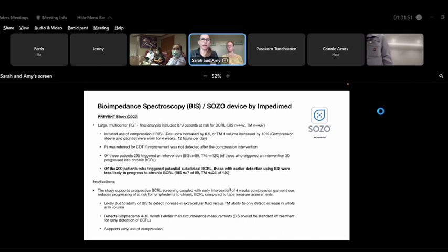And the SOZO device is actually used for other things as well. It might detect congestive heart failure. It may detect renal failure because it's looking at extracellular fluid and total body water. So there's a lot of different things that it can be used for, but we love using it to detect subclinical lymphedema, which triggers early intervention.